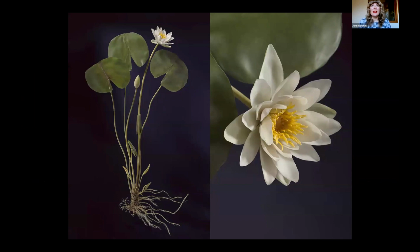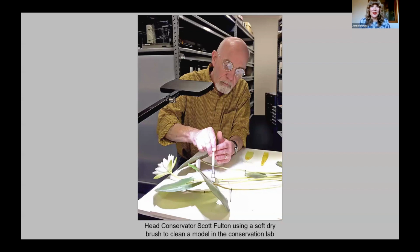The exhibit renovation was the catalyst to start a formal conservation program. The glass flowers never had their own conservator. Research and conservation treatments were done on an as-needed basis by conservators from the Harvard Art Museums and the Peabody Museum of Archaeology and Ethnology at Harvard. Scott Fulton became the head conservator for the glass flowers in 2015, before the exhibit closed for renovation. Scott was a senior objects conservator at the Peabody Museum for many years, and he started working on glass flowers projects in 1997.